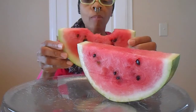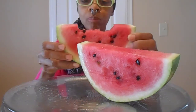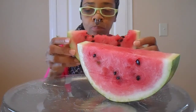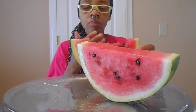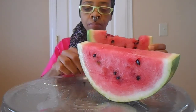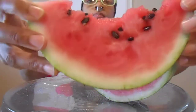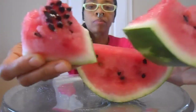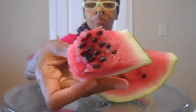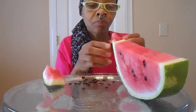Not as sweet as it could be, but it's still good. Nice and crunchy. Nice. Sometimes I just go ahead and swallow the seeds. Look at that. That's beautiful. Look at all, can you see all those seeds? Wow.